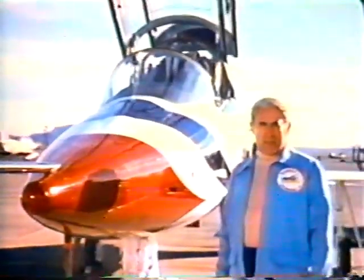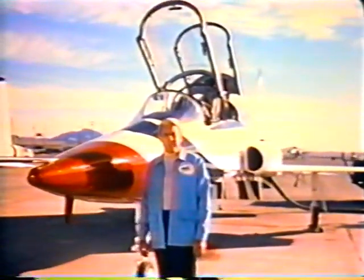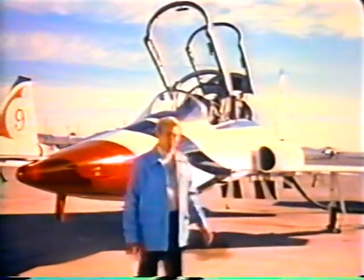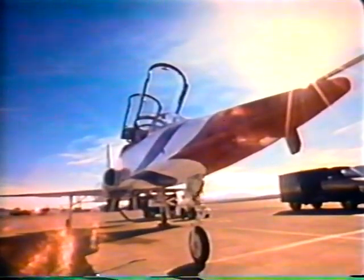So let's go flying with the Thunderbirds. Thunderbirds have used 6 different types of aircraft since they started in 1953 as the 3600th Air Demonstration Unit. Now, since 1974, they've used this sleek little beauty, the T-38 Talon, built by Northrop.